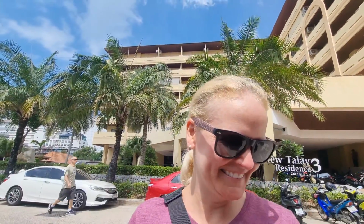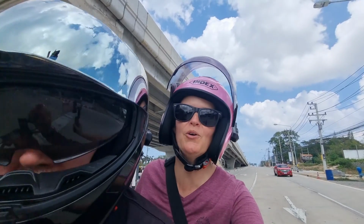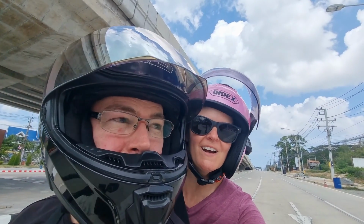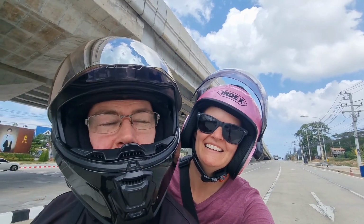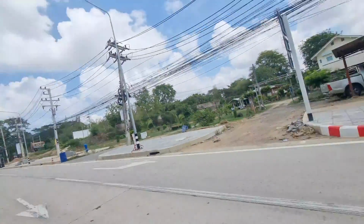Yeah, right? Beautiful. So we just passed our very first police check and we didn't even get pulled over. Now that we have a driver's license, I'm like, oh, are they gonna pull us over? I'm always hoping they pull us over so I can say, oh, here's my Thai driver's license. But they never pull us over. Oh well.